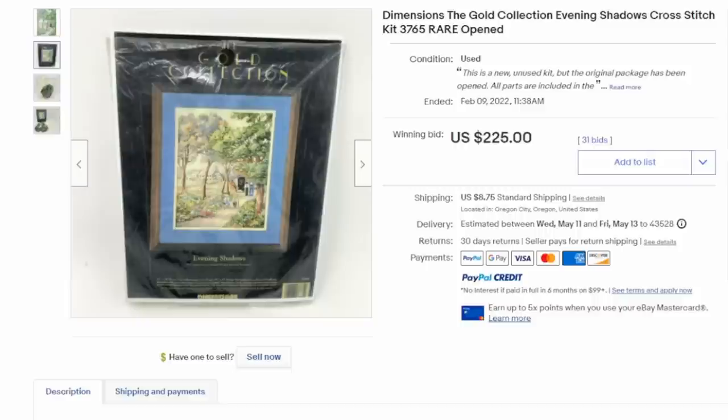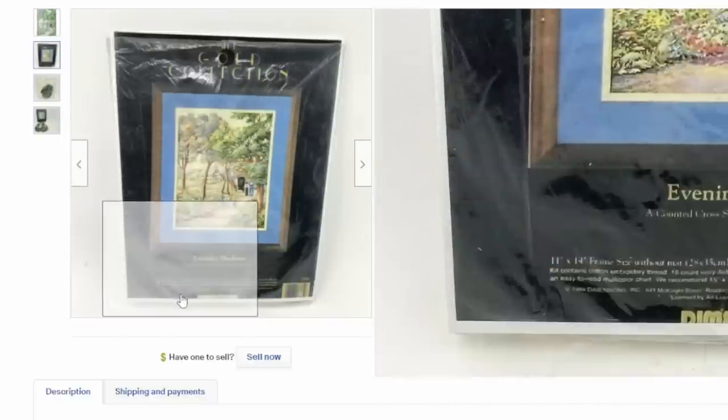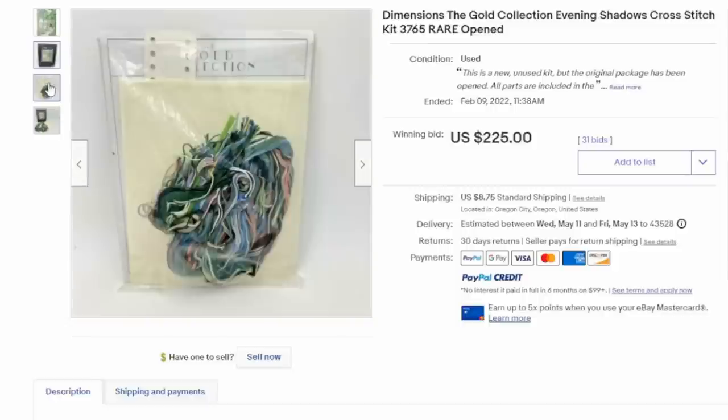Now, here's the type of stuff you'll find at thrift stores, garage sales, flea markets, church sales, all the places you're going right now. These sorts of things show up. It doesn't look like much is the big key here. It's crinkled up. It looks like it's been opened. Nothing spectacular. It's not a super spectacular image. It's still valuable. It's still collectible.